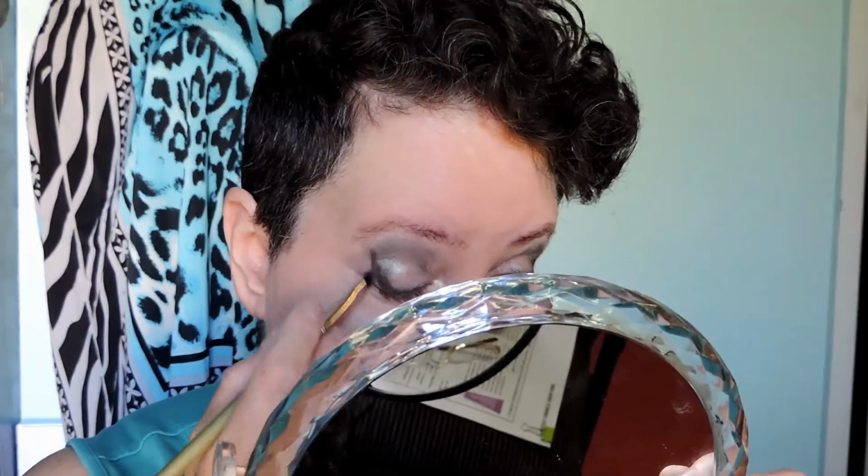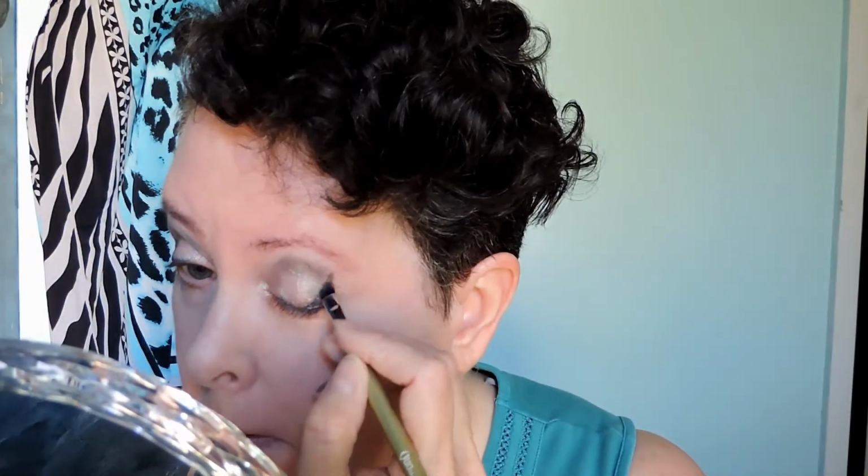Ugh. I'm going to have to put some onto my waterline. I haven't done that waterline for a while. Now I have sparkly waterline. Anybody else want sparkly waterline? Okay, let's just get that a little bit darker there. A little bit darker.